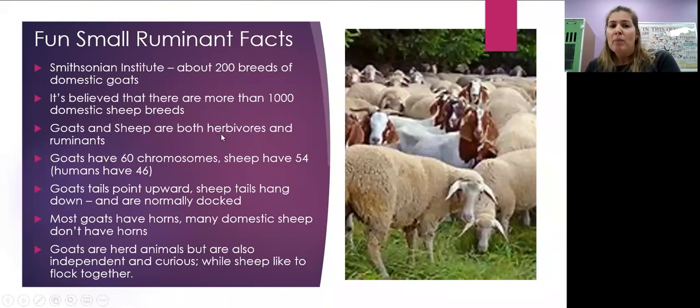Goats and sheep are both herbivores. Okay, herbivores means they eat grass. So all of their teeth, all of their molars, are meant to grind grass. They don't have teeth on the top, right? They have a dental pad. So when they bite you, it only hurts a little bit, not a lot like when a dog bites you. Okay, so they eat grass. They're made to eat grass, and they're ruminants. We talked about that rumen, right? They have a rumen. They are ruminants.